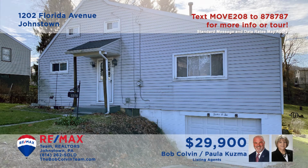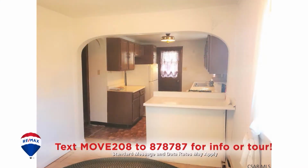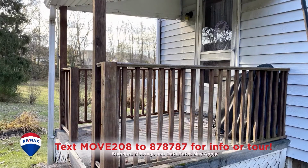Don't miss this move-in ready Johnstown home presented by Paula Kuzma and the Bob Colvin team. The kitchen offers wood cabinets and all appliances as well as an adjacent dining area. The sunny living room is the perfect place to relax with a good book, or perhaps a breath of fresh air on the cozy covered porch will make your day.